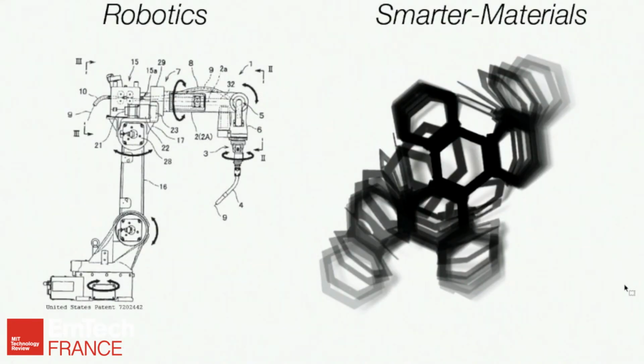One of the major shifts that we're seeing right now is a shift away from a robotic-centered mentality towards a smarter materials mentality. We've shown that materials can have sensors, actuators, and logic, and therefore behave like robots, but they don't need any of the components or the power or the electronics that robots require. They need less assembly, they cost less, they fail less, etc. So materials are becoming robots.